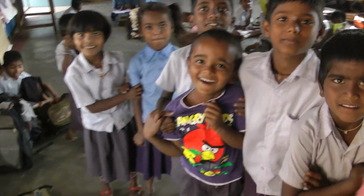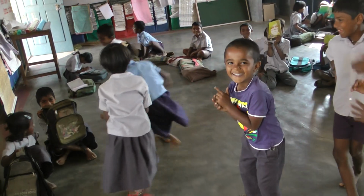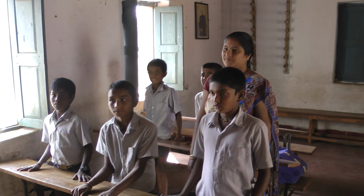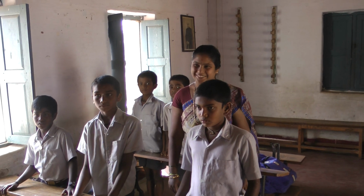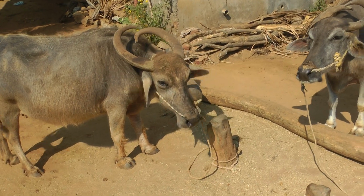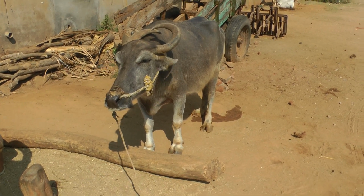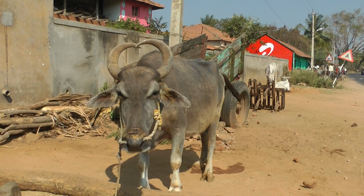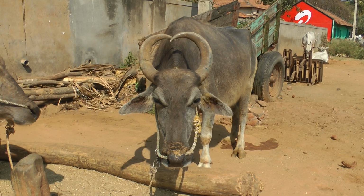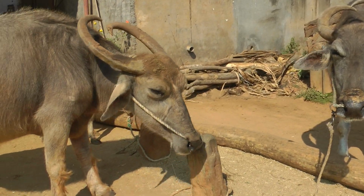All very sparse. Little girl there. Oh, they all stand very, very polite, very immaculate. That's with their teacher. Thank you. Amazing animals. These are the animals which they use for working. Hard graft, quite hard graft in these villages we're stopping at. It really is hard work. And our school was just wonderful.